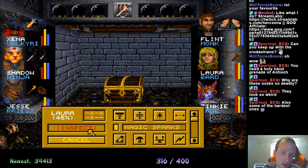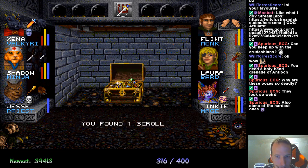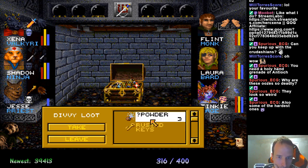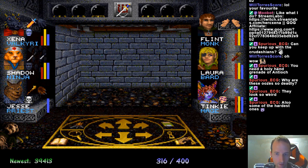So we have three. Oh, we got one. And it blew up. This is a nasty chest. This might take me a little bit here. Quite the nasty chest we got here.